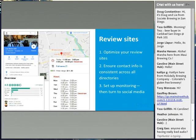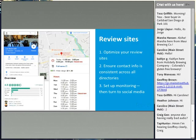So what does that mean? You want to make sure you have the right number on every single one of your sites. You want the right hours, and the right email address if you take reservations, or if you use email more than you pick up your phone. Make sure all of these are consistent throughout everything that you're posting on your social media and your review sites.